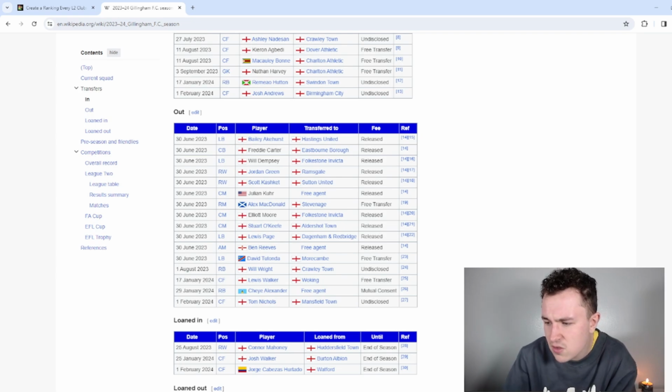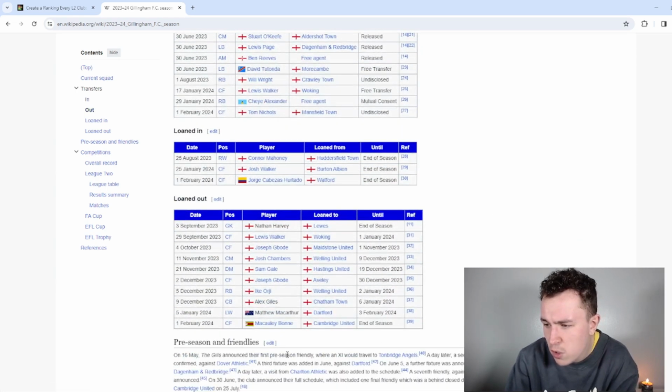In terms of loan players coming in, Josh Walker came in on loan from Burton, and they also brought in a loanee from Watford that I don't really know too much about. They had a couple of players leave the club on loan, like Macaulay Bonne going out on loan to Cambridge for the remainder of the season.